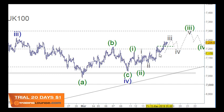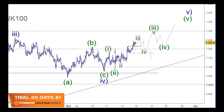And then we would come back to the fourth wave of one lesser degree here. So at most, we would come back into this space here for that little wave four. If the market moves below this too far here, then you know that we've got a top in play. But otherwise, we will continue to look at it like this. So wave three, wave four, and wave five for three here, then back for four, and then up for five here to complete this. So a fair bit more to go here with this market.